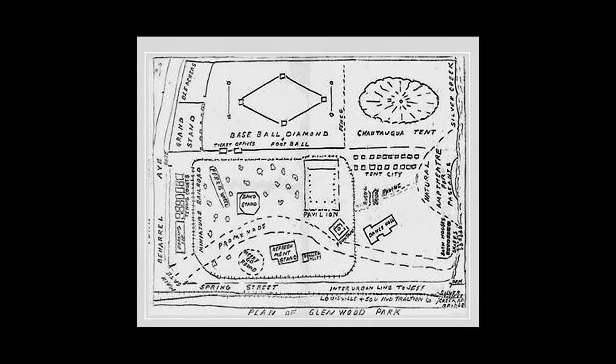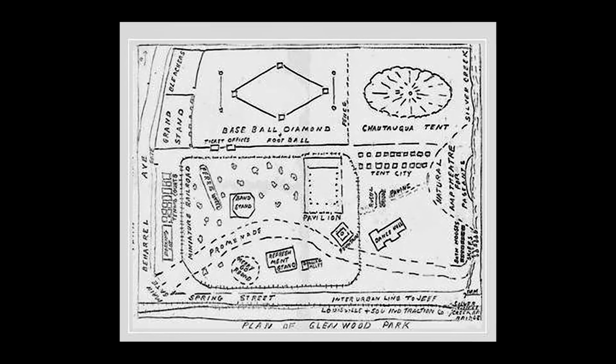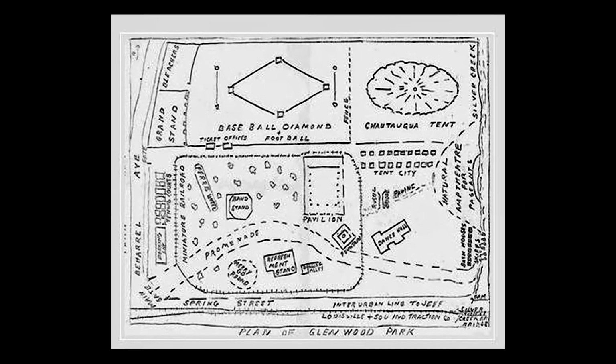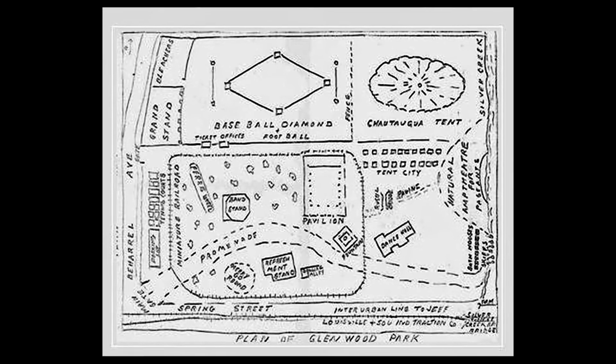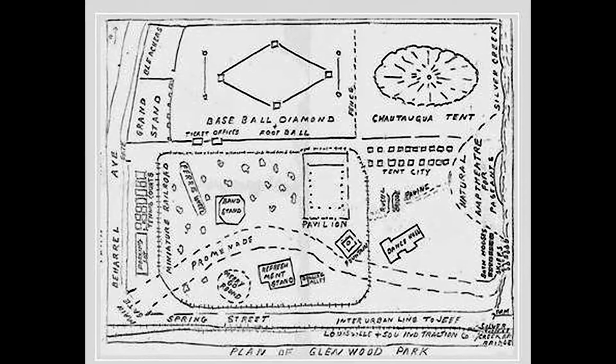So therefore, they built this park to bring in people from Louisville, Jeffersonville, and of course, New Albany. The park was built in 1903, and then several years thereafter, more amenities were added to the park. So we're talking 24 acres along the banks of the creek.